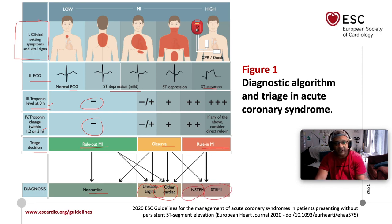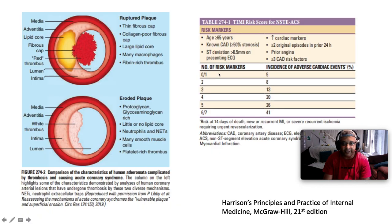Okay, so the unstable angina will have the history of chest pain, which is becoming progressively worse or more frequent, but you won't have a cardiac troponin leak and you won't have ECG changes. Versus NSTEMI, in which you have the history, you have ST depression and you will have a troponin leak. Versus STEMI, you will have ST elevation with marked troponin leak.